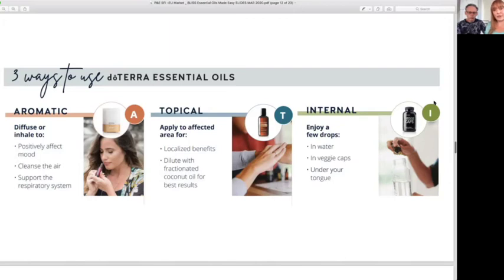And then internally, and I really am strong about the fact that I don't recommend this for any other oils than from doTERRA. And it must be not doTERRA on Amazon where people have refilled bottles and resealed them. This has to be from the company through your own account or through someone's account that is a legitimate customer of doTERRA. And these oils will be completely, completely pure and tested. And you can take those internally.